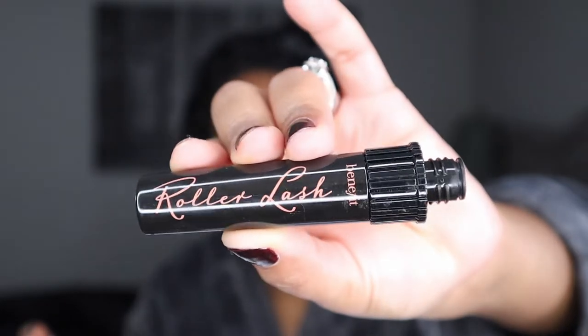Now I'm gonna figure out, actually no, I didn't do my mascara, my lashes. Do I wanna wear lashes or do I wanna keep it simple? I think I wanna keep it simple. So I'm gonna use the Benefit Roller Lash Mascara. I was like, oh yeah, I'll do lashes, but I think I'm gonna do individual lashes.